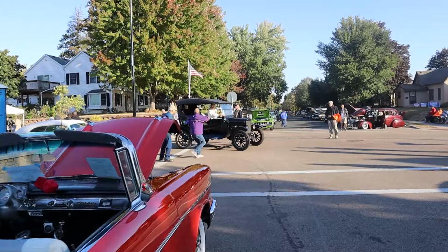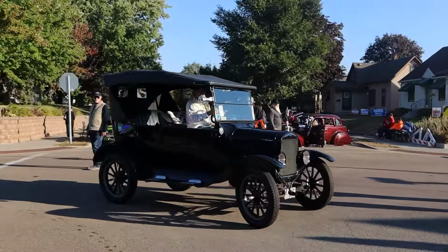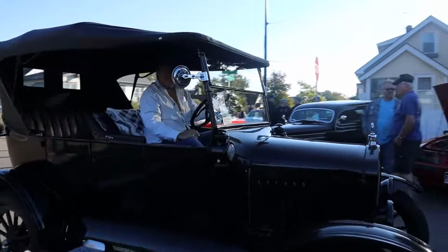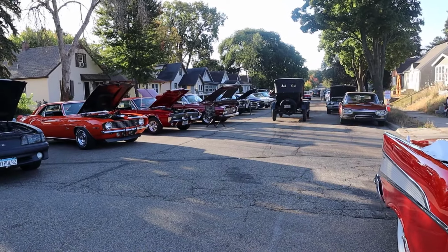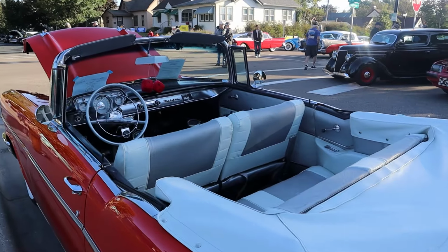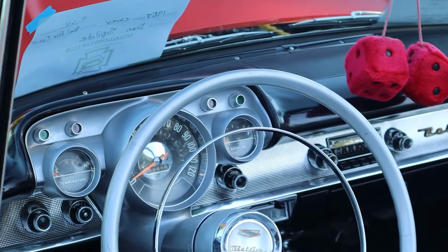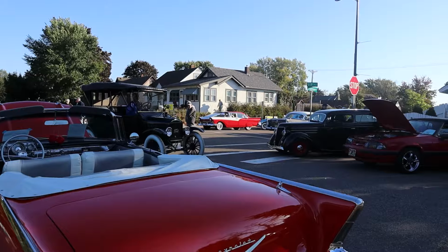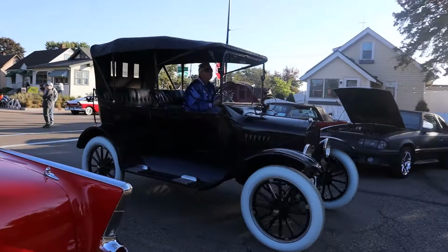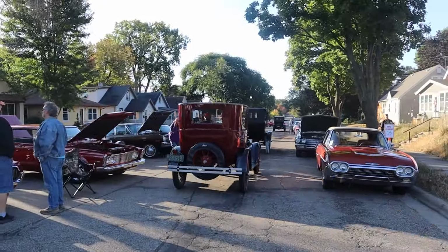Here's an oldie but a goodie. I don't think he's put in the power steering yet. Man, this is a nice convertible here. Ooh, here comes another oldie but a goodie. Another one. Must be a Model T Club or something.